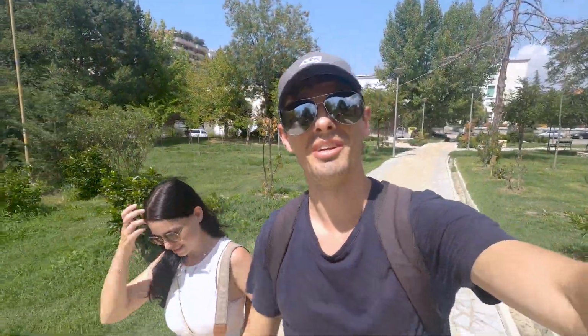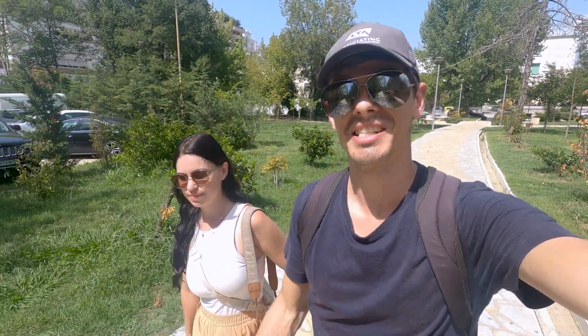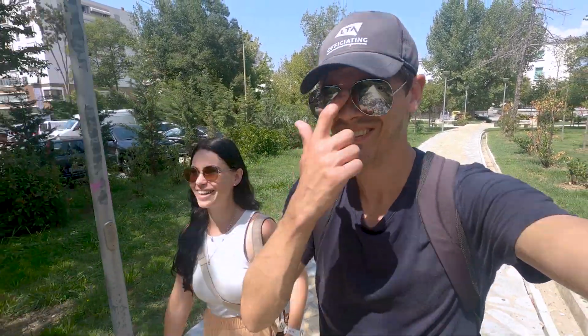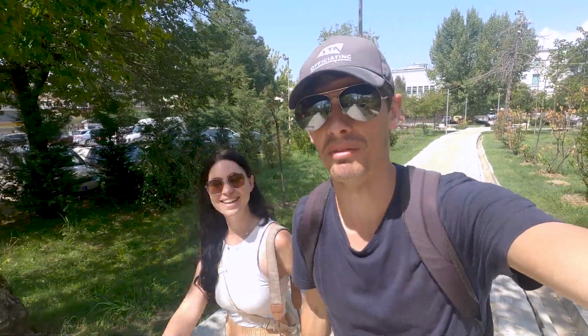You can also wander just out of the city to the Grand Park of Tirana to escape the city noise a little bit. And hopefully the heat as well. Yeah. It's super hot right now. Need a bit of shade, I think. It's definitely 30 plus degrees and shade would be very welcome.